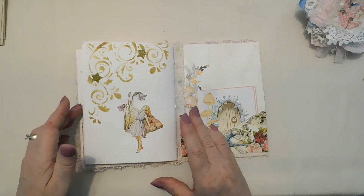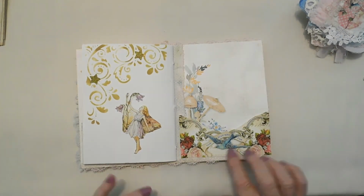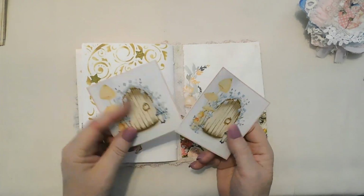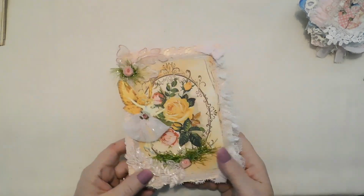Here's the same fairy that's here, is back here. And then there's a pocket with a bluebird of happiness and some fairy door tags. So you can do with it as you like. It will be in my shop for purchase.